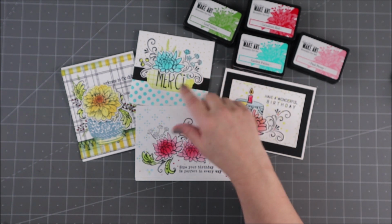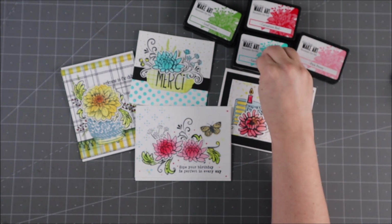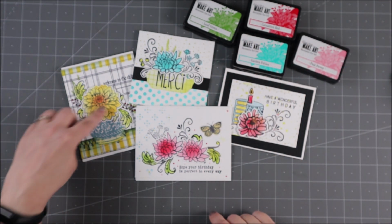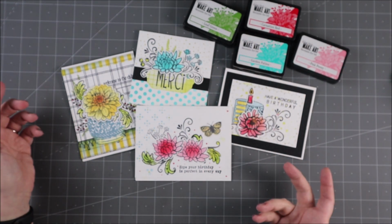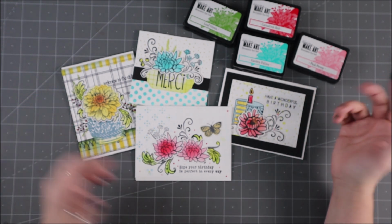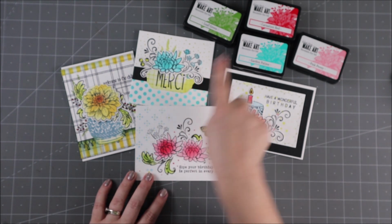So she got sunflower, she got a different blue, she got a different green. So we kind of worked together, because obviously I did yellow on here, but I didn't get yellow. There's an orange, I didn't get orange. She calls them in different colors, but you get the idea. There's a lighter green, I didn't get that.